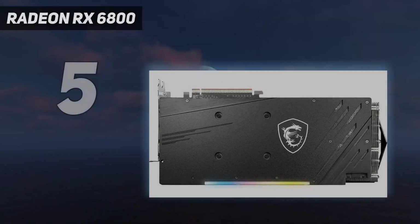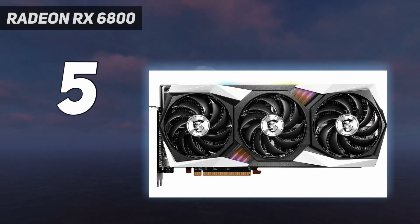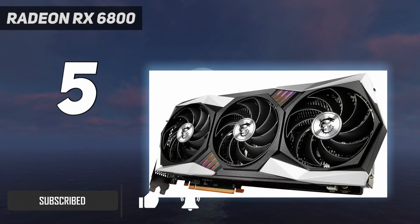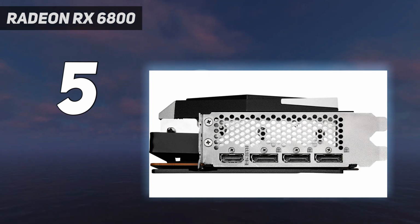Radeon RX 6800. AMD's Navi 21 GPUs like the Radeon RX 6800 represent a better value for high-end AMD cards right now. The RX 6800 provides excellent rasterization performance and can handle ray tracing games at 1080p as well, thanks to the RDNA 2 architecture.